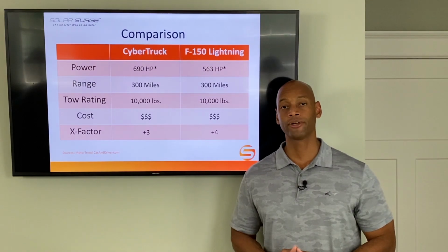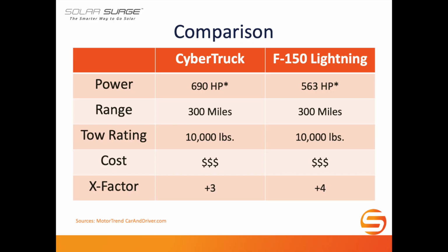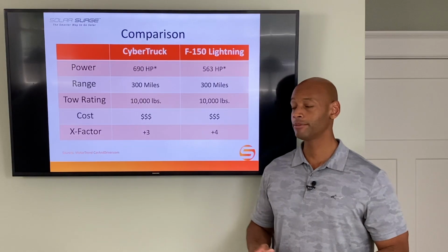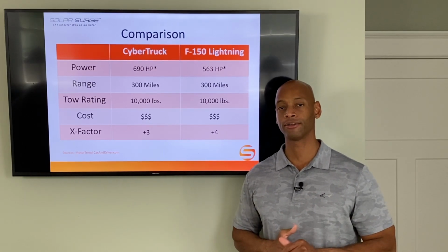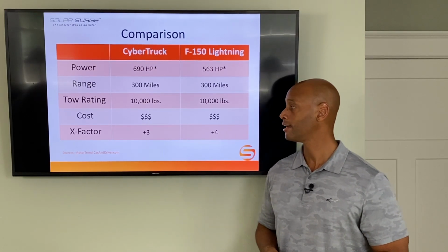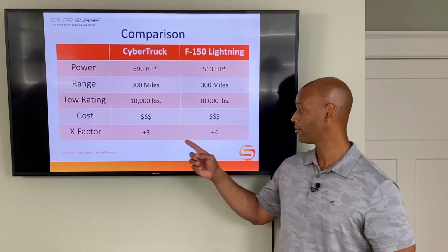Okay, so in summary here, let's look at the comparison. The Tesla CyberTruck has a horsepower rating of 690 horsepower versus 563 horsepower on the F-150. Both vehicles have a 300-mile range. Of course, you need to have the extended range option with the F-150. And both vehicles have a tow rating of 10,000 pounds. In terms of the cost, both vehicles come in right at just below $50,000. So you're looking at the $49,999 for the mid-trim option for both vehicles.